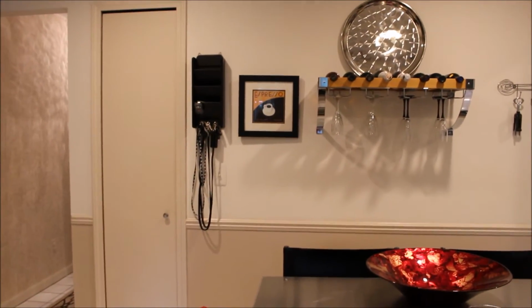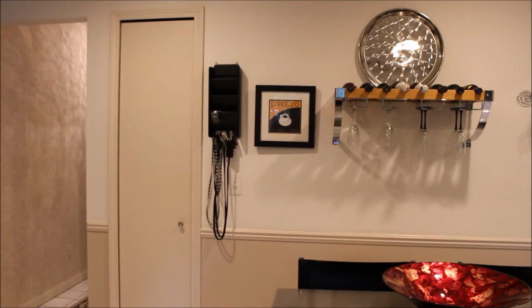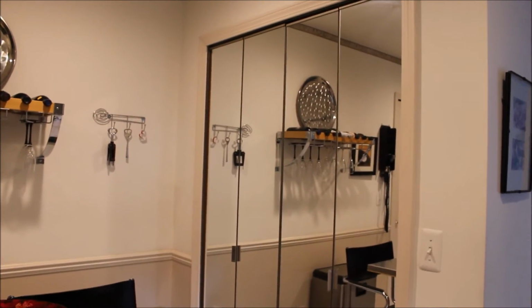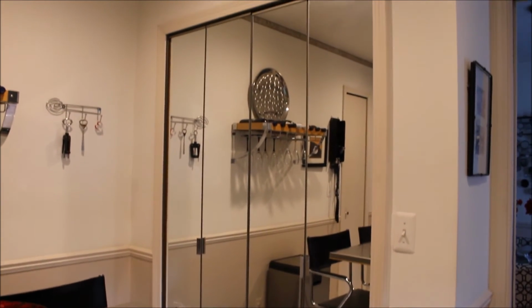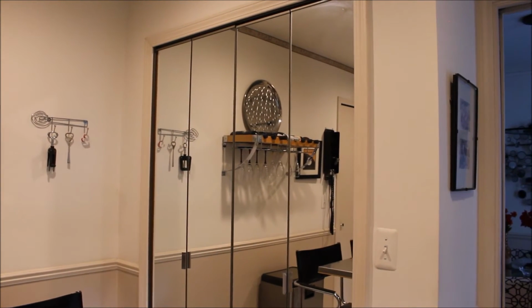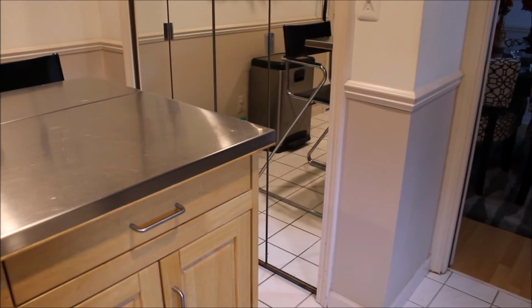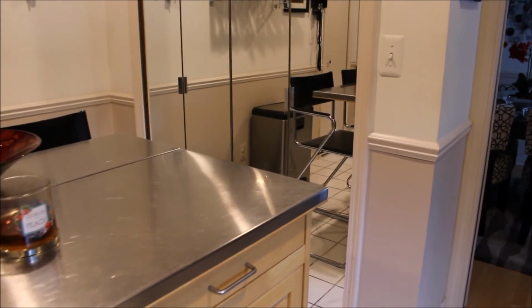The small door here is a pantry that we have, and it is a lot bigger on the inside than the door indicates. And then over here, if you've seen any of our other videos, you'll remember these mirror glass doors, and this is where our big pantry is. Initially I was not too keen on having mirror glass in the kitchen, but surprisingly it stays pretty clean and I don't have to worry about it. Every once in a while I get little puppy noses on the bottom that I have to wipe up, but besides that it does pretty well.